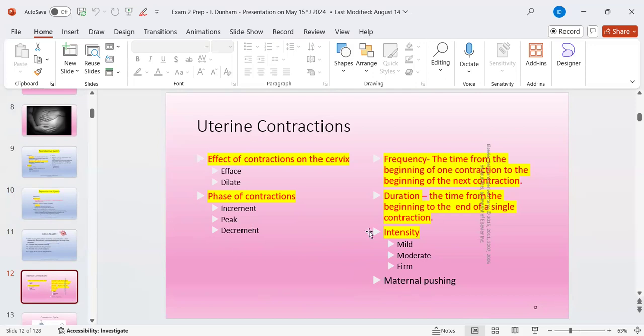Now, since contractions are the power, they're also used when she pushes. When she gets into the second stage of labor, she's going to start pushing. You only push with a contraction, because you want the greatest force. You want her body to help. So not only is she pushing with all her might, but the uterus is also helping her push that baby out. That's why contractions are really, really important.